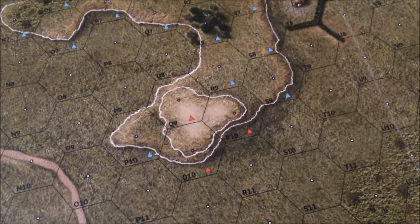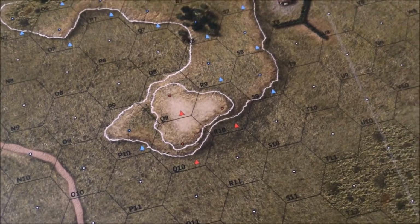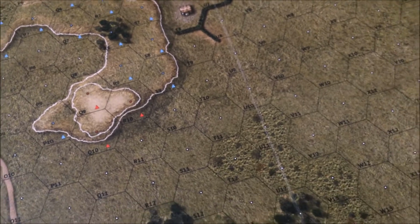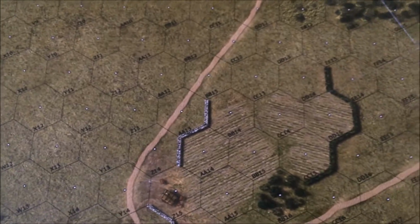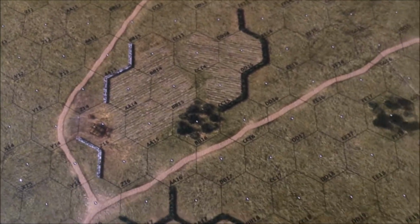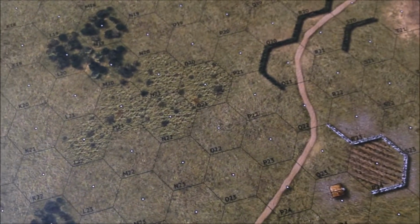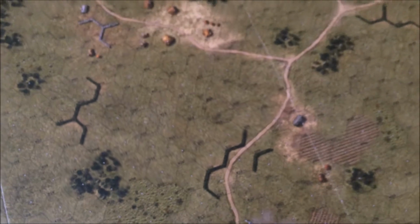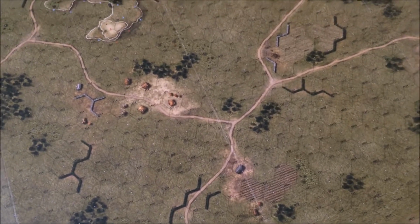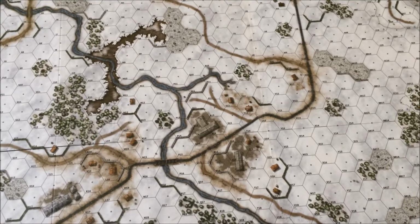I can see that there are some triangles which will be used to mark the differences in elevation, red triangles, blue triangles, and some dots at the center of the spaces. We get some walls, crops, so a lot of different terrain structures. And the hexes are big, and the counters are bigger than in standard wargames. So that's map number 1. Let's take a closer look at map number 2. Here is map number 2.